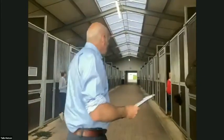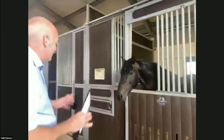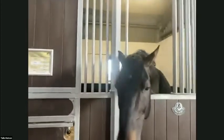So, all right, we'll walk down first of all. We've got something like 27, 28 stallions in at the moment. So this is just the first one. This is Fiego, isn't it, Sarah? Yeah, absolutely. He's here. His owner has been using him on her own mares this season. And this is his breeding.